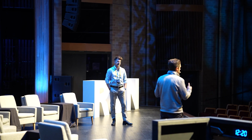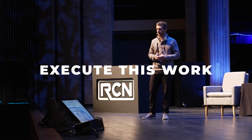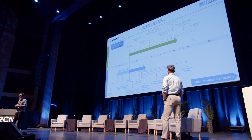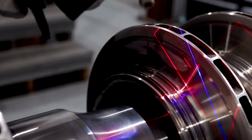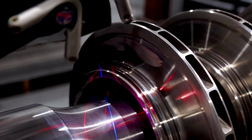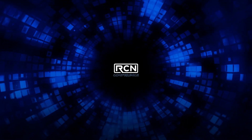with the end goal of how do we shorten these durations? How do we get this right the very first time when we go out and execute this work? 60% duration reduction here. We've seen 75, 80%. Reality capture opens the door for innovative solutions such as this. And at the end of the day, this is the proof that the value's there.